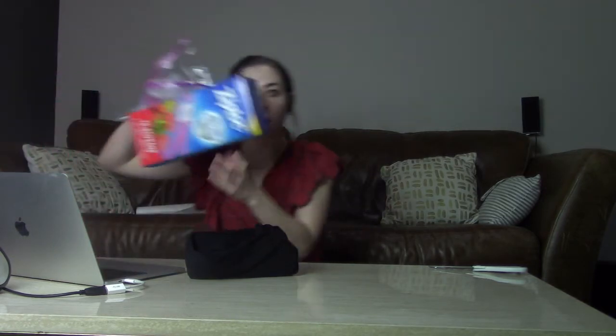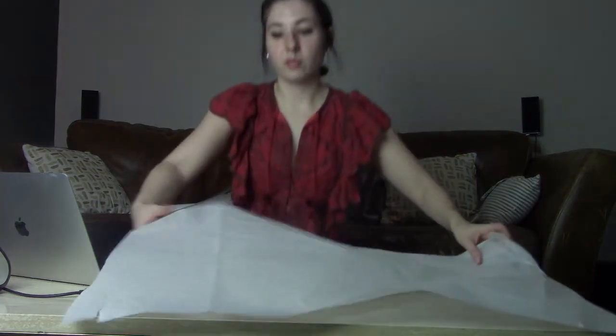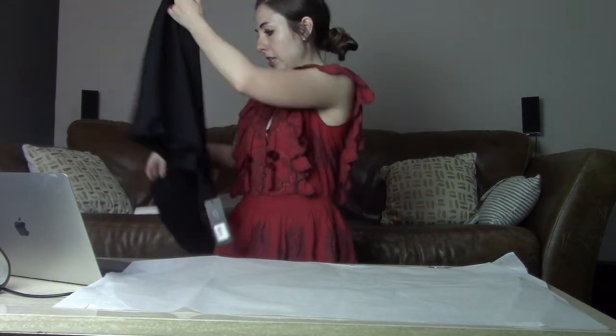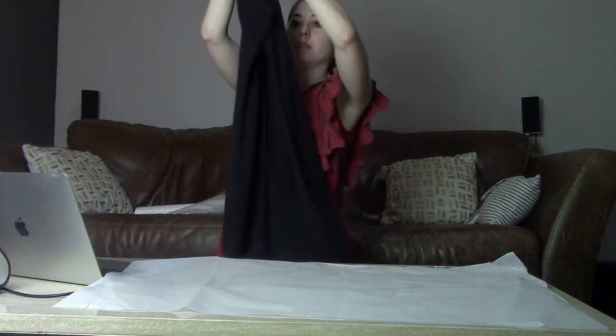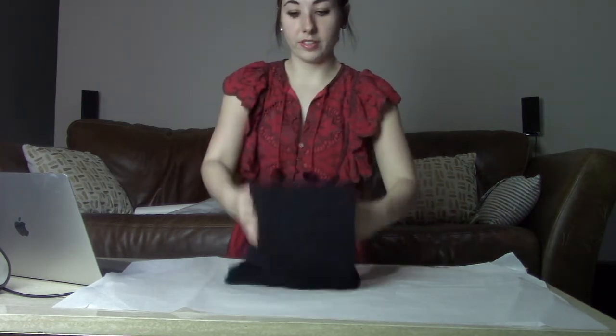I have this in a little Ziploc baggie. I'm going to reuse this baggie, so I'm going to put that back in my Ziploc container, and I'm going to get a sheet of tissue paper. I accidentally grabbed two, which often happens. I only want one. And we're going to lay that out all nice and neat. I'm going to look this over one more time. It is black, so I want to make sure it's not covered in anything. It is not. I'm going to fold it nice and neat. It doesn't have to be super perfect. People really are not that picky.